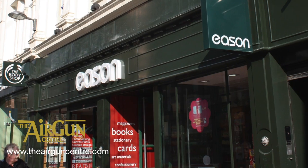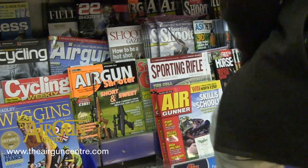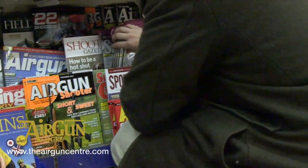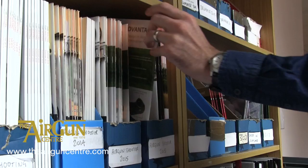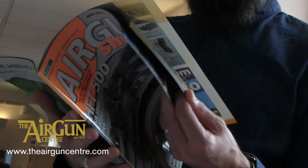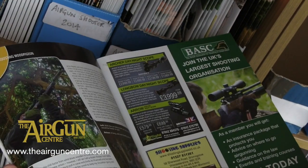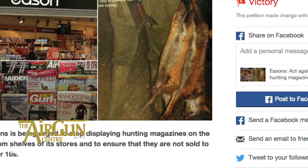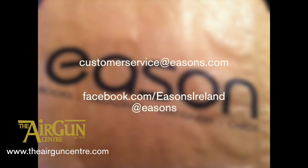Shooters are threatening a boycott of Irish newsagent Eason's after it said it was moving shooting magazines to the top shelf in its stores. It also imposed an 18 plus till prompt on shooting mags, even though it's legal to obtain a licence in Ireland from as young as 14. The move was a response to pressure from anti-shooting activist group the Irish Council Against Blood Sports. If you want to make your views known, write to customer service at easons.com or find them on Facebook or Twitter.